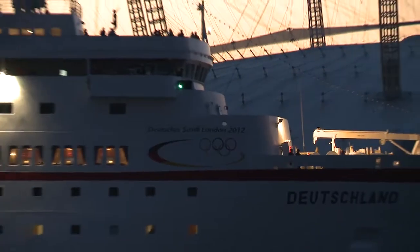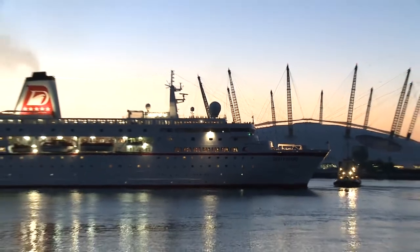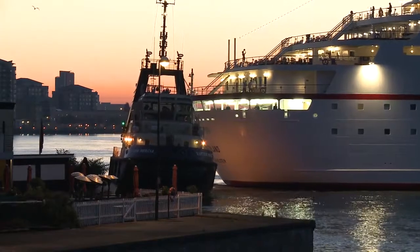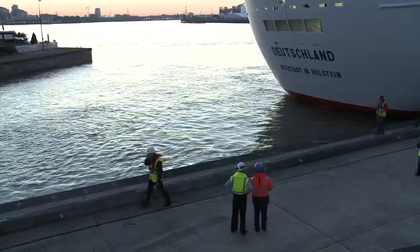The 22,400-ton Deutschland is guided up the Thames by two Port of London Authority pilots, but her 574-foot length, as long as 20 London buses, must be swung around mid-river outside the docks. She can only enter backwards.